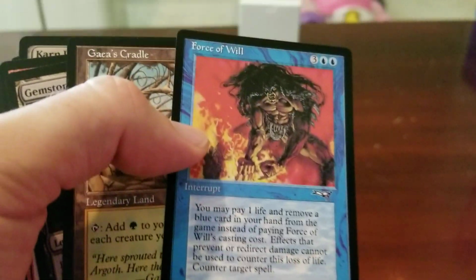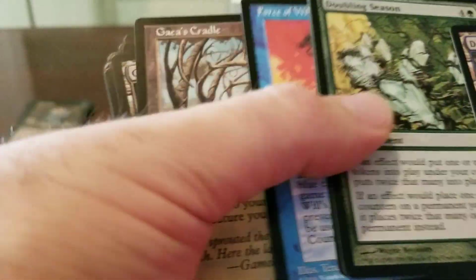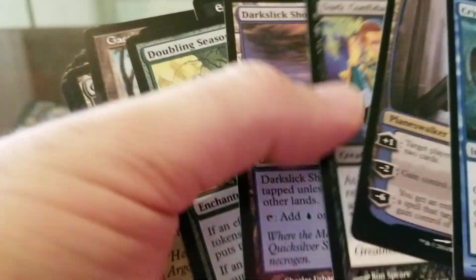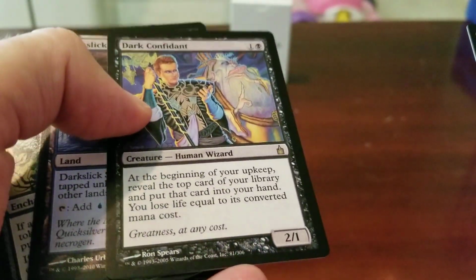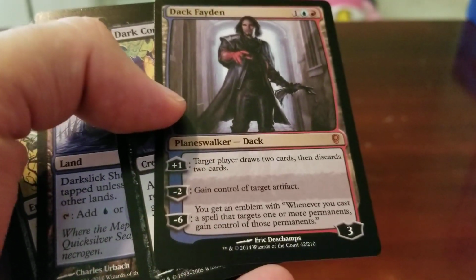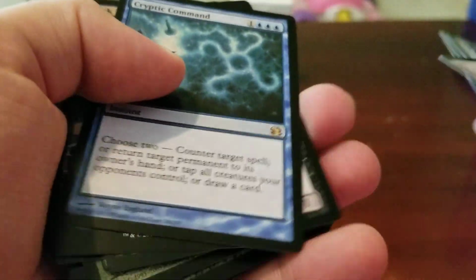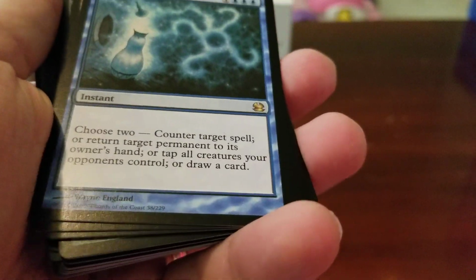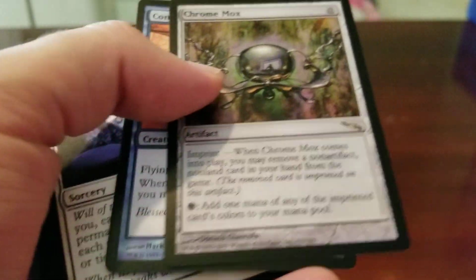The Force of Will looks so nice, like a really perfect card. And I'll show you compared to the other ones I have. Got Dual Season, another Dark Slick Shores. The OG Dark Confidant, good old Bob. Dack Fayden, which looks a little bit darker, especially on his face and everything, but other than that, pretty cool. Another Cryptic Command. I really like this one a lot. Looks nice. Council's Judgment, Consecrated Sphinx, Chrome Mox.